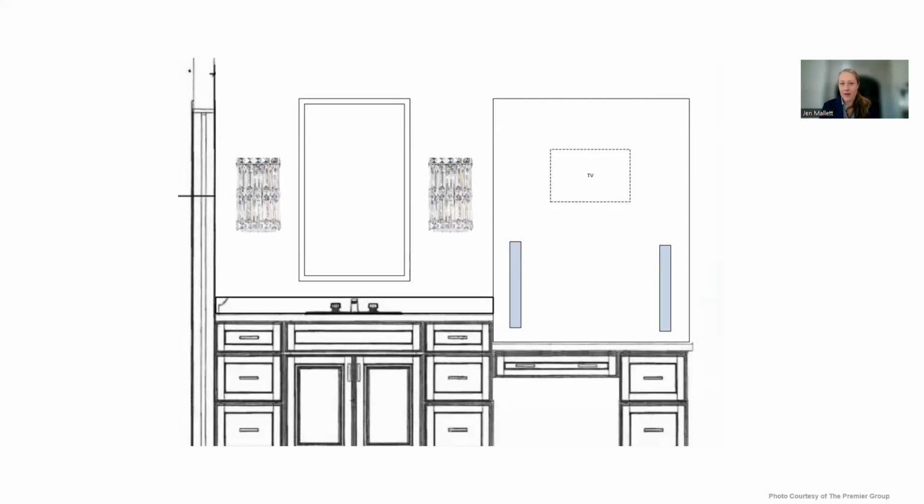for a bathroom vanity. And in this particular case, they wanted a television within the mirror, which you can see here. And then on the other side of it, you can see that there are two areas where there are going to be in-wall speakers to support sound, likely for that television.